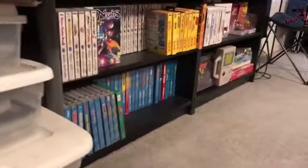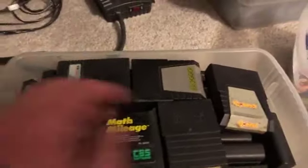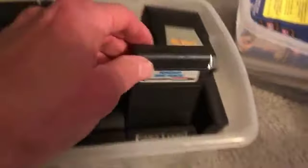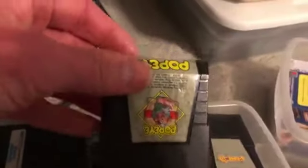Let's get out, let's see what we got here. Here we go. Let's get these out. These are just random catalogs, paperwork that comes with consoles and certain games, Atari catalog, Sega. And here's a tub full of computer games for the Commodore 64. Pretty cool, a lot of great arcade ports on the Commodore 64.